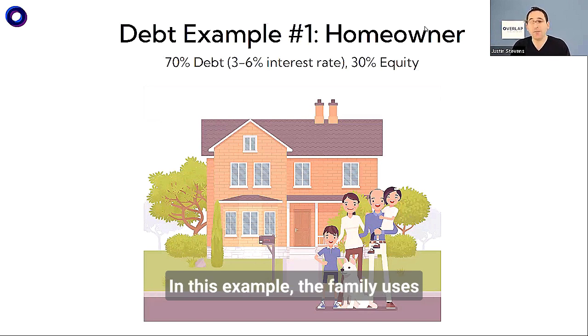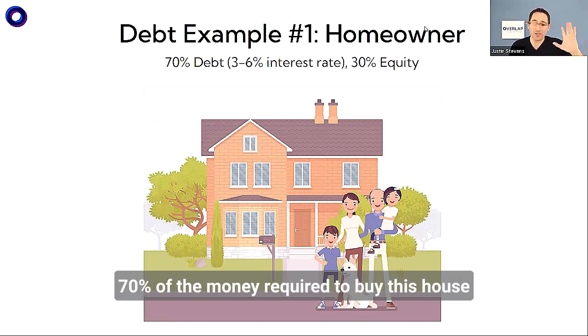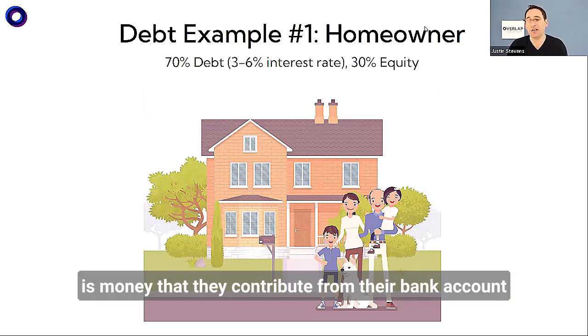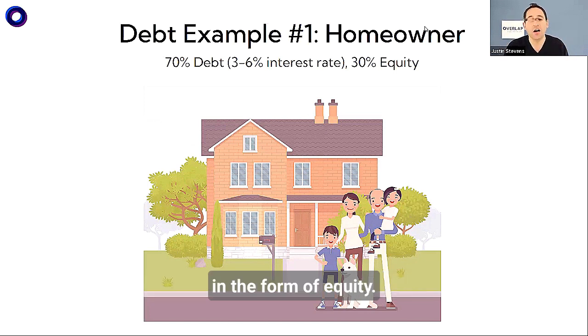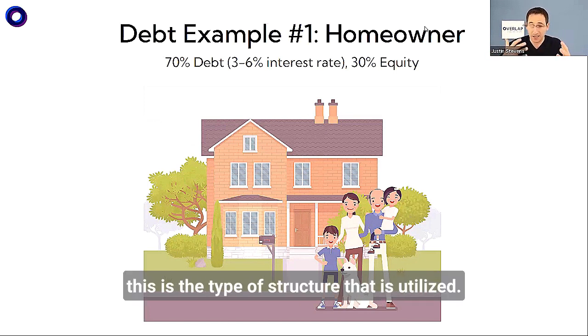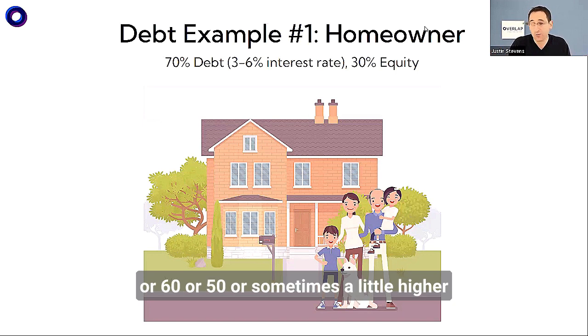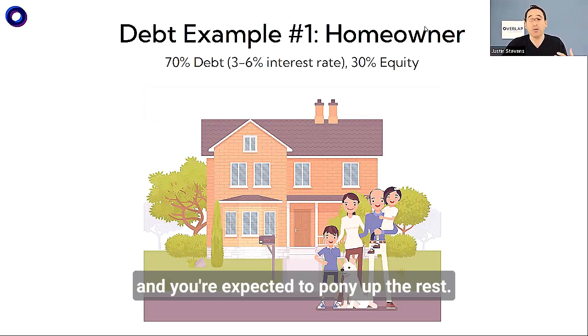In this example, the family uses 70% of the proceeds of the money required to buy this house in the form of a mortgage. And 30% or $30,000 is money that they contribute from their bank account in the form of equity. Typically, when you buy a house, this is the type of structure that is utilized. The bank will put up 70% of the purchase price, or 60 or 50, or sometimes a little higher, and you're expected to pony up the rest.